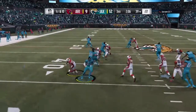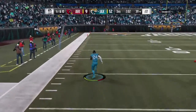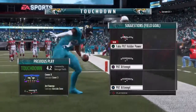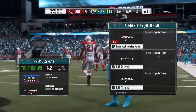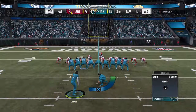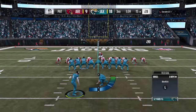Here's a give to Yeldon, and he spins past him and into space. T.J. Yeldon. Touchdown, Jaguars. T.J. Yeldon, 61 yards. And the Jaguars add 6 to their lead. And on that long run, maybe the defense caught napping a little bit. The concentration level may not have been there.